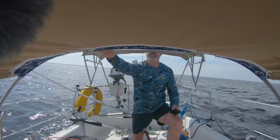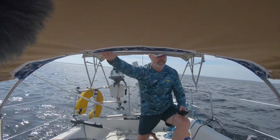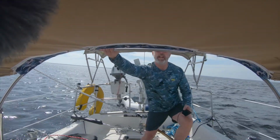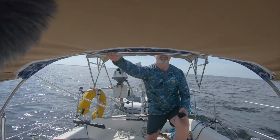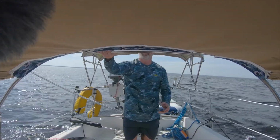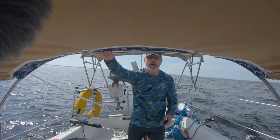There's quite a few little boats out today. Nice breeze. If my wind speed indicator is correct, which I'm not sure it is, got about 12 knots. 11 to 12 knots. I got to start steering a little bit better here. I'm going to miss my mark.